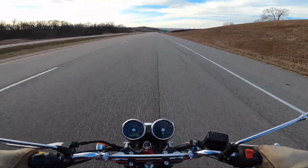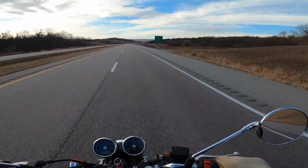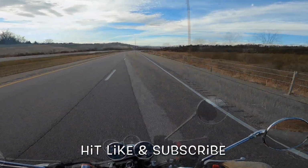Look at that, right up to road speed, not a problem at all. Sixth gear, 75 miles an hour. Wahoo! I love it.